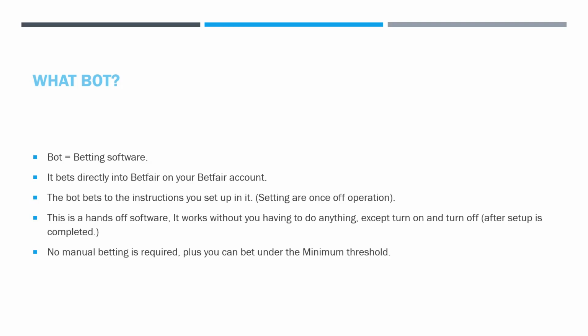This is a hands-off software. It means you're not physically making any bets. It works without you having to do anything except turn it on and turn it off after the setup's been completed. There's no manual betting required, so the software does the betting for you.